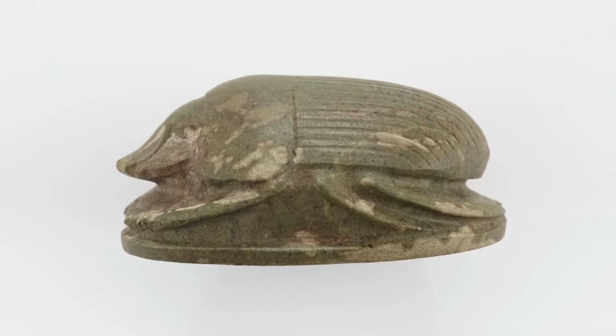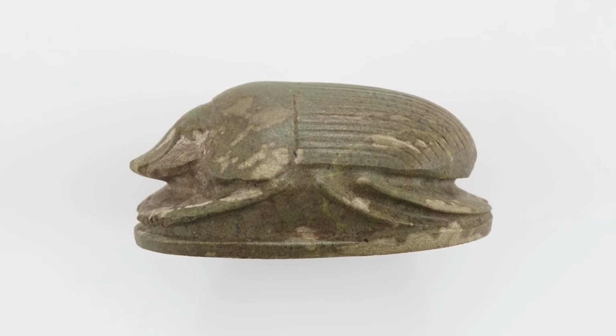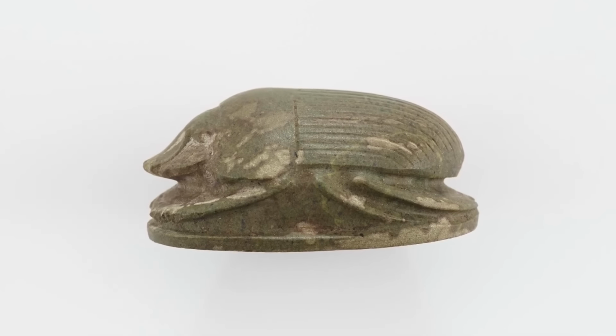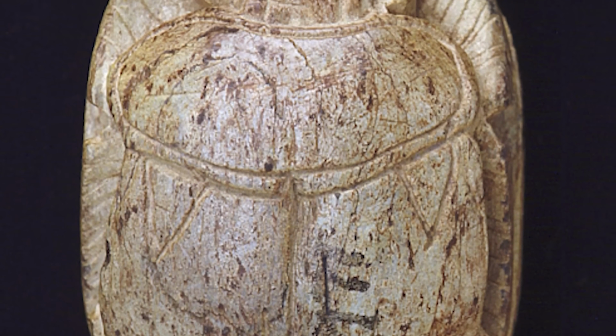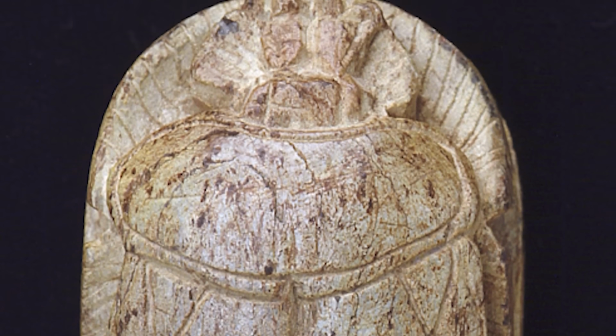For starters, we have the scarab. This scarab is believed to be from King Tut's tomb. It is believed that bad luck will fall on anyone who handles King Tut's body or other artifacts in his tomb. Everything in there is believed to be cursed by King Tut himself. I'm sure you've heard of the story of Howard Carter and his team that excavated the tomb.